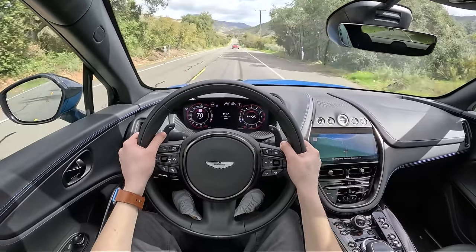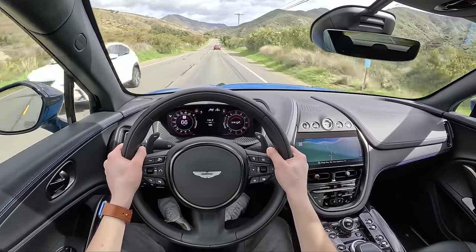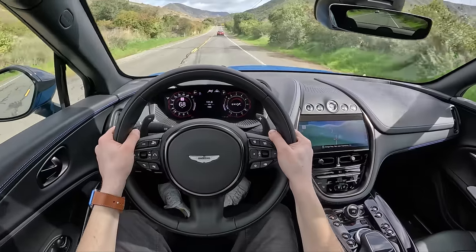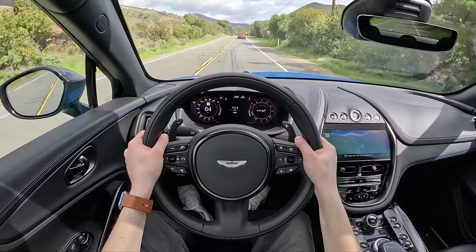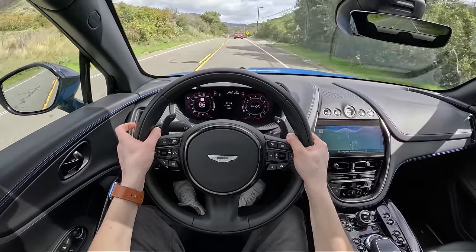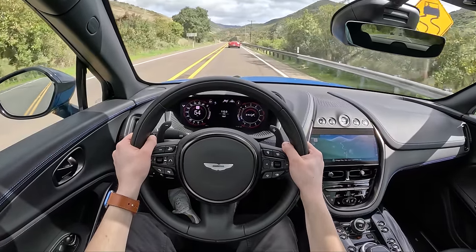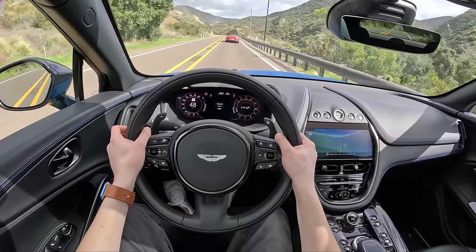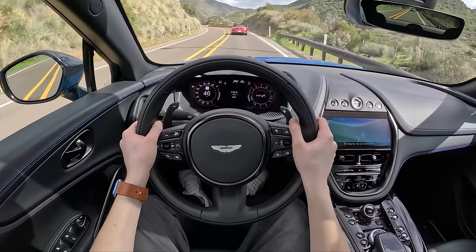As far as ride quality goes, the air suspension and the adaptive dampers do a fantastic job of soaking up these bumps. The only thing I will say is the wheels are quite large, and with the Pirelli tires you've got a bit of road noise, but this car just seems like it's good at everything, which you'd expect for almost $300,000, so, you know, check that box.